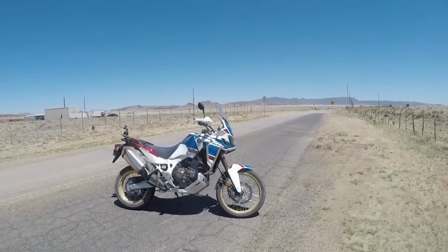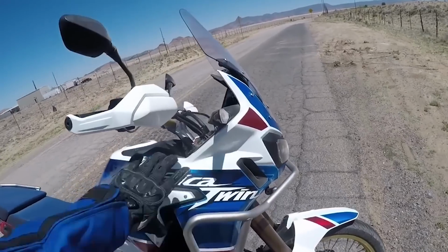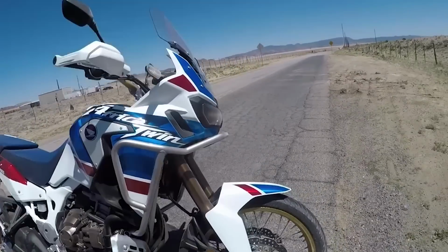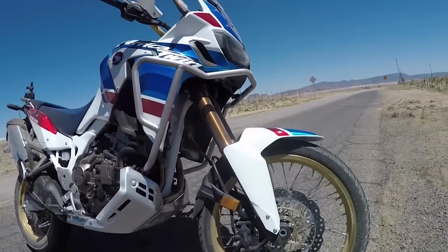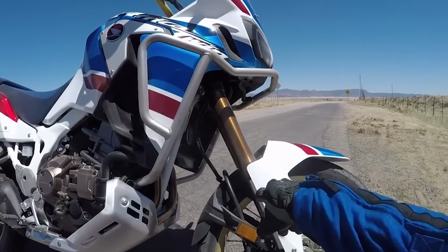The Africa Twin. Falling in line with the BMW R1200 GS ethos, the Africa Twin's a hell of a bike that you can do whatever you want with. While not a true off-road machine and more of a general ADV sport touring style of bike, the Africa Twin makes a fantastic second bike when you've tooled around with the beginner bike for a while.